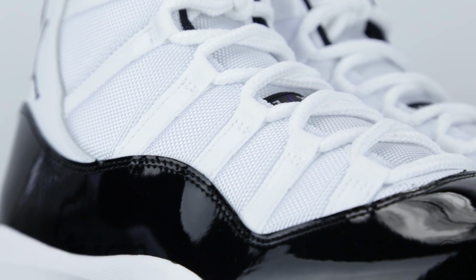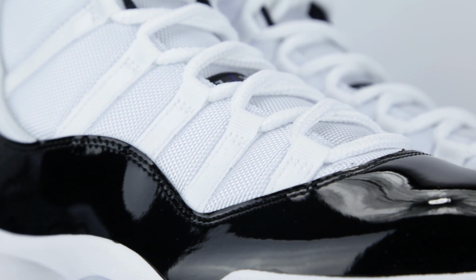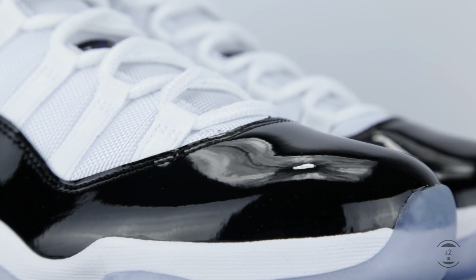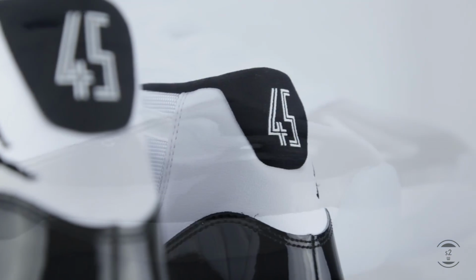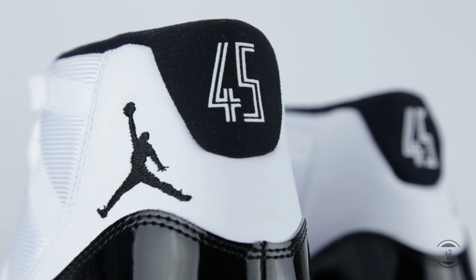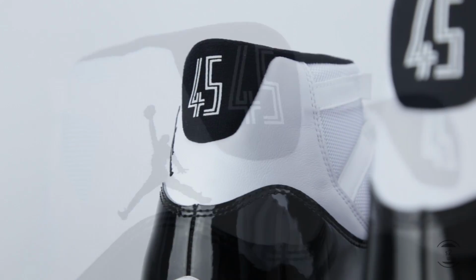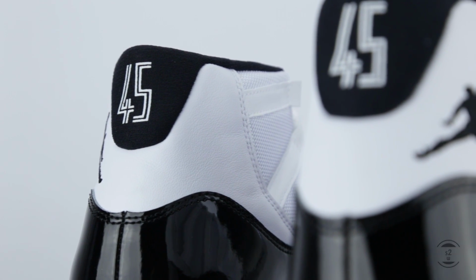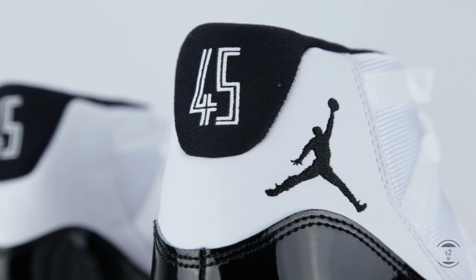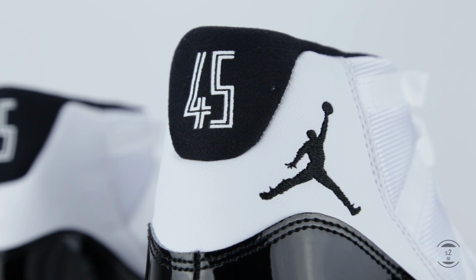This patent leather cut on these OG number 45 Concords also sits higher than previous retros too, copying the thicker cut seen on the OG sample pair. The other difference is seen at the back of the sneaker, where the Jumpman logo is embroidered only on the lateral surface. This is also where we'll see the special number 45 printed on the heel tab of the shoe. It is not embroidered, again, in order to preserve the same experience seen on the sample pair.